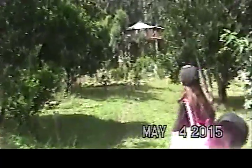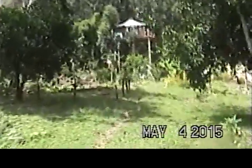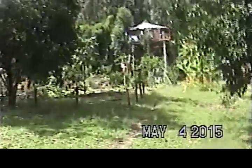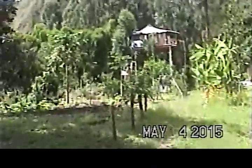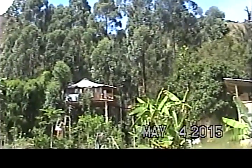What's going on? Walking down the road. Then this way, they're going to look at the tree house. Where are you going? Nice garden. I wonder if that's Tom's place up there.